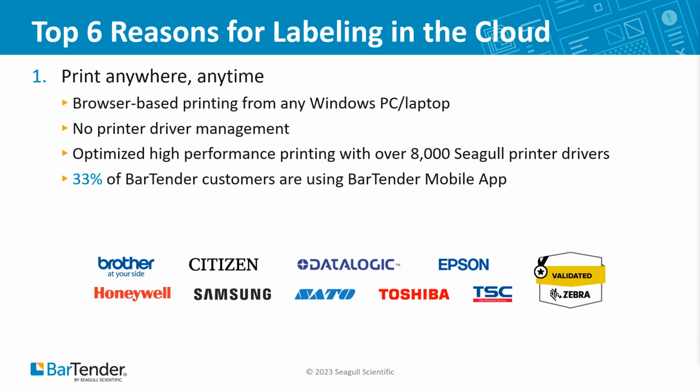Right now, we're seeing a third of BarTender Cloud customers print with our Android or iOS mobile app. The BarTender mobile app is available in the Google Play and Apple App Stores as a free download. This includes companies who provide on-site contracting services, like to a hospital where the contract employees don't have access to the local hospital's Wi-Fi network. They use the BarTender mobile app to do label printing from BarTender Cloud.